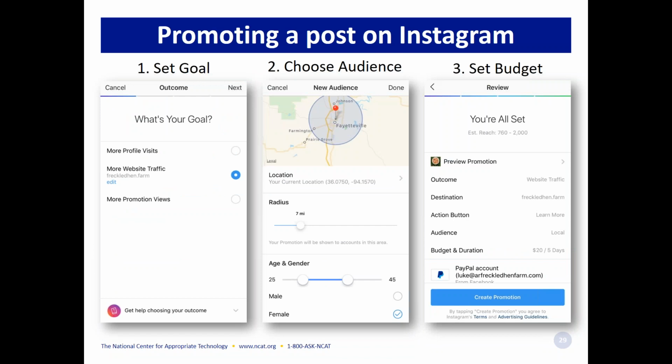From there, it's going to prompt you to set a goal. You want to keep in mind that the photo, image, or video you choose to promote should be one that has done well on your Instagram feed, but with a little extra money, you think you can reach new customers. You're going to choose a goal of either more profile visits, so that's people actually looking at your profile on Instagram, more website traffic, so if you have a web address for your farm, your goal could be to get people to go to that website, or more promotion views. In this case, I chose more website traffic as the goal. So I want people to visit our website, freckled-hen.farm, to learn more about where they can find our pasture-raised eggs.